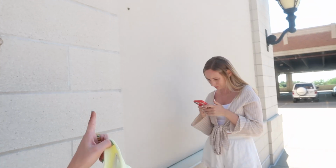I usually have my sister take my pictures. Hi. And she is in an outfit today so she could take some of me. It's so cute. Yeah, so we'll just take some pictures.